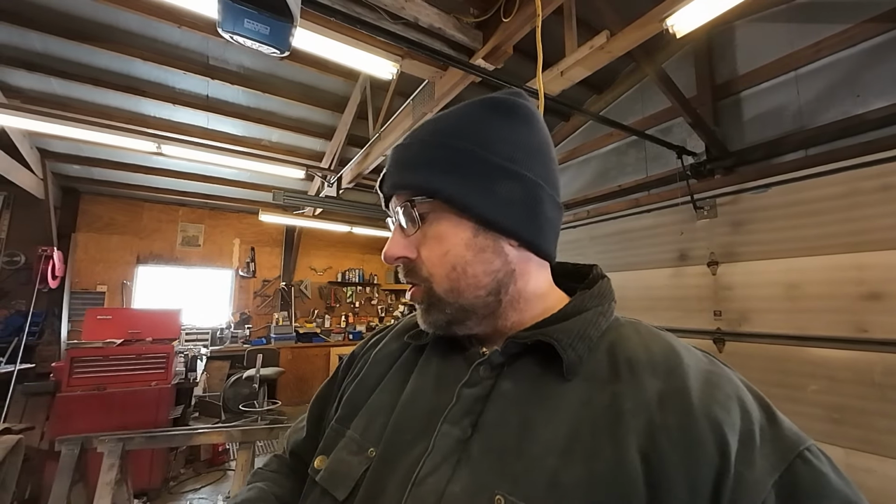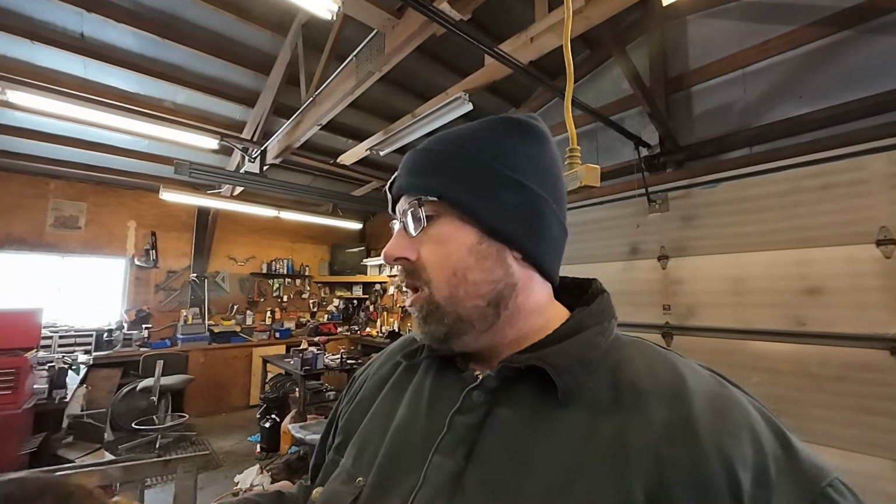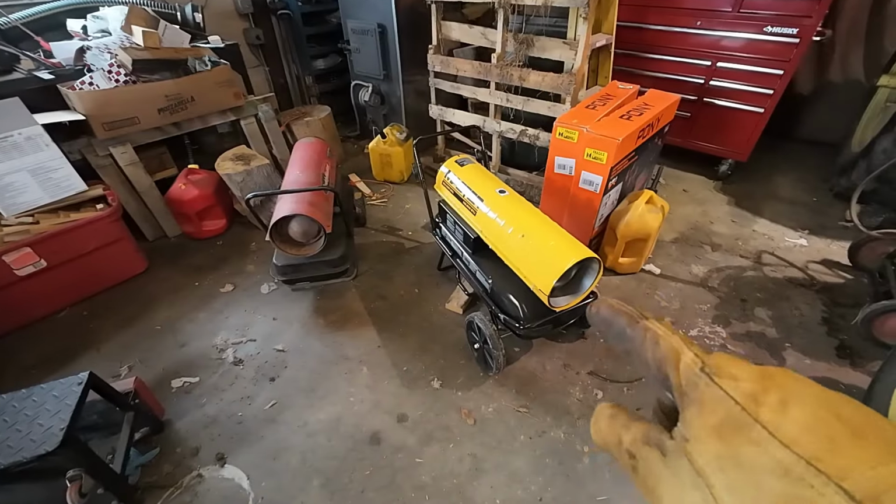So it's also been kind of a repository for junk. I was able to do some cleaning the other day over there. Some shop never really gets clean, but we're gonna do some cleaning around it. See if we have enough oil to fill it up with oil. I'll fire up the heater.